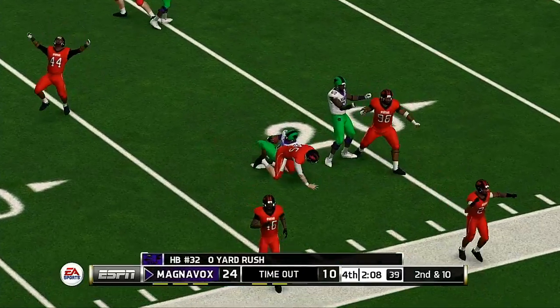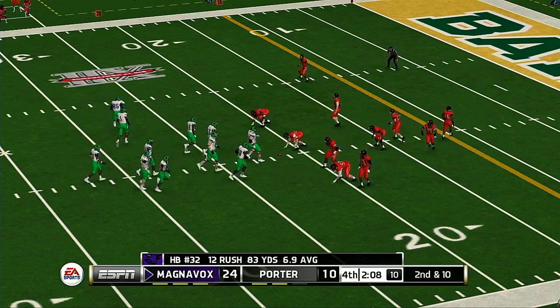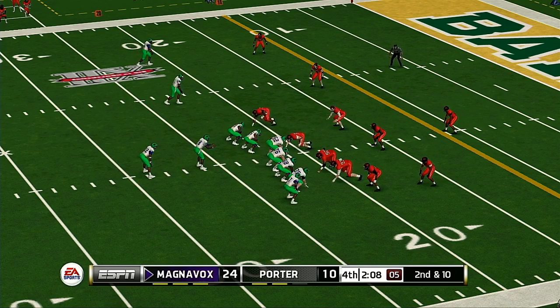They'll bring him down at the 21-yard line. And he gets a yard on the run. Yeah, it was a short gain, but a nice tackle there by the junior who stepped up in traffic and made a nice play.